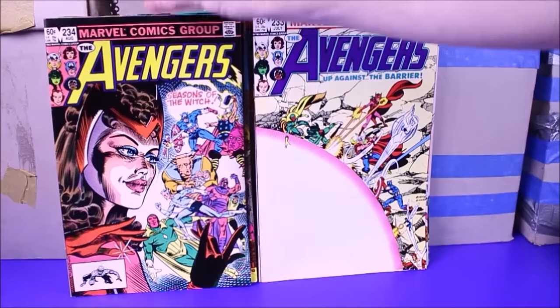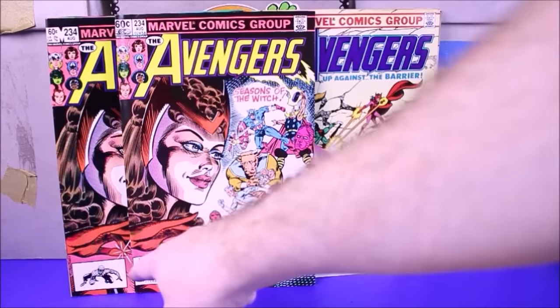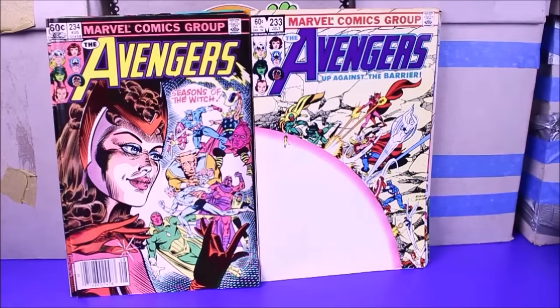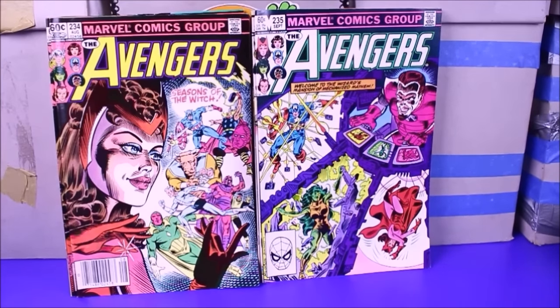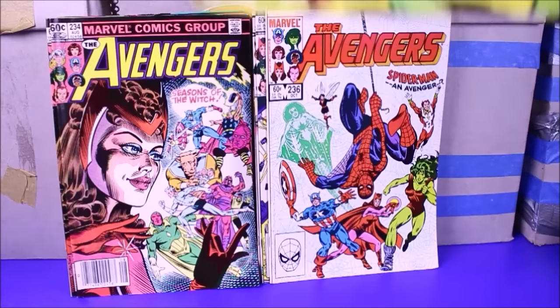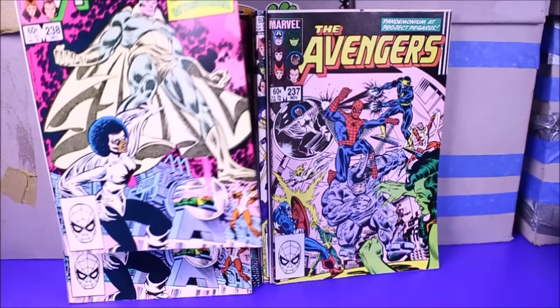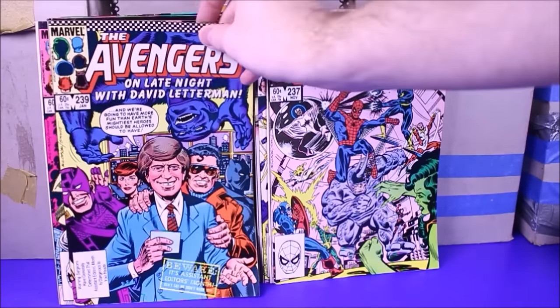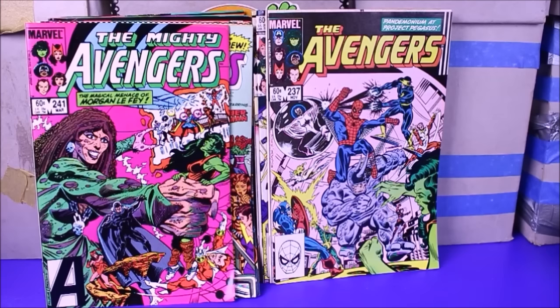233, 234. I always kind of like that cover. Another 234. Oh, that's direct and newsstand. That's cool. I'm a crazy collector. I like getting both copies when I can. 235, 236, 237, 238 times 2, 239, 240, and 241. And I think that's the end of the first box.